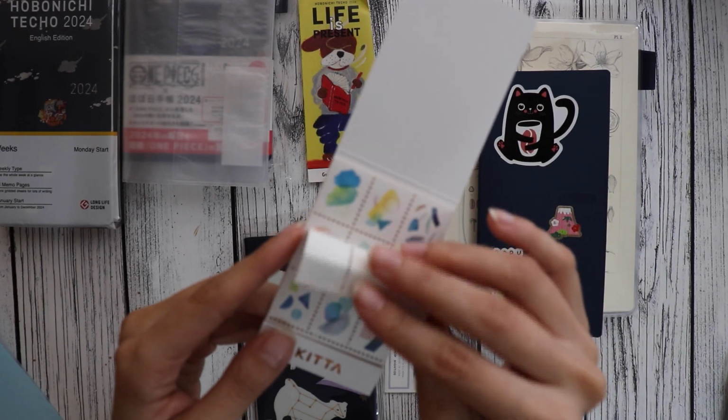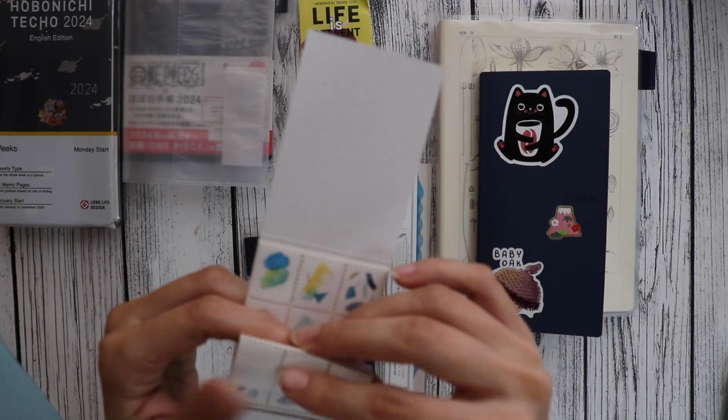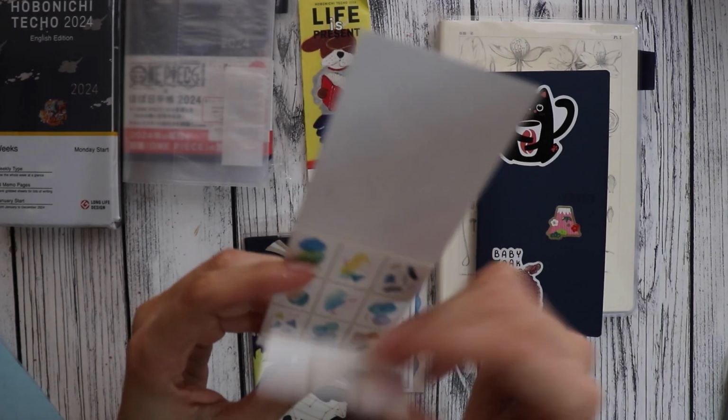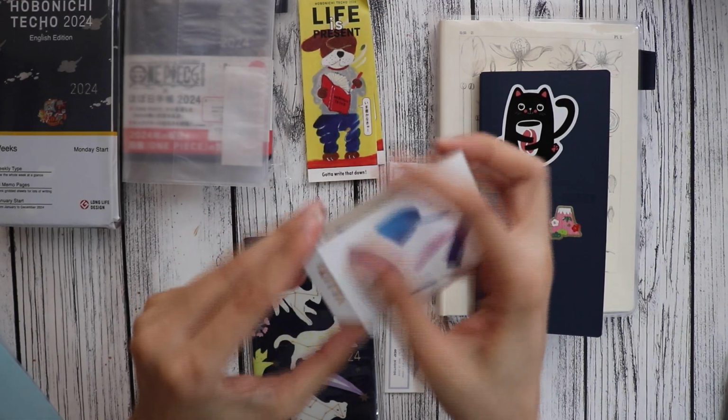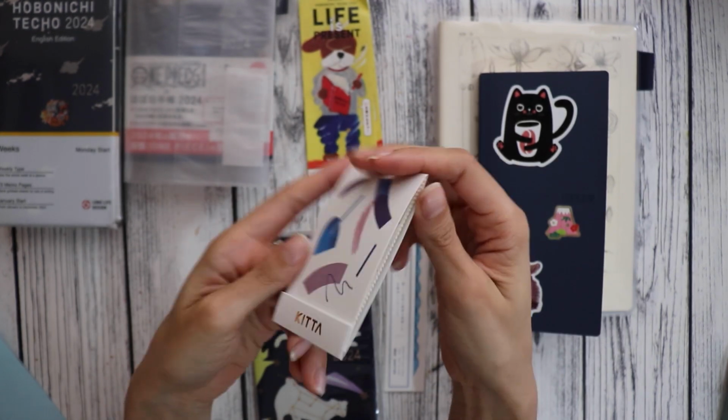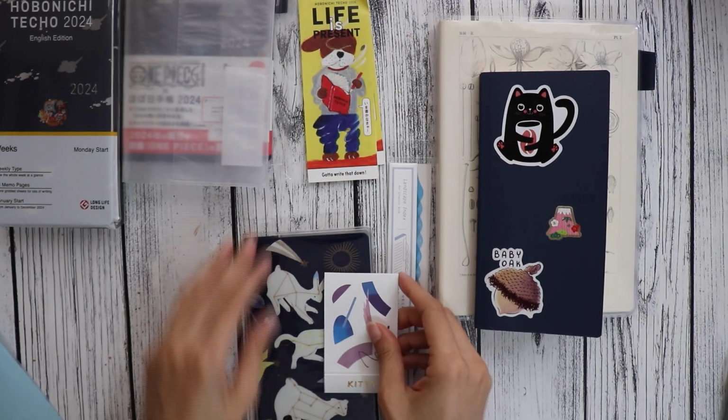Another extra thing I got was these Kita washi stickers. Whenever I'm able to get some of these, I do because I love the designs. And these ones with the geometric shapes and the colors, I think they would look lovely in my bullet journal.